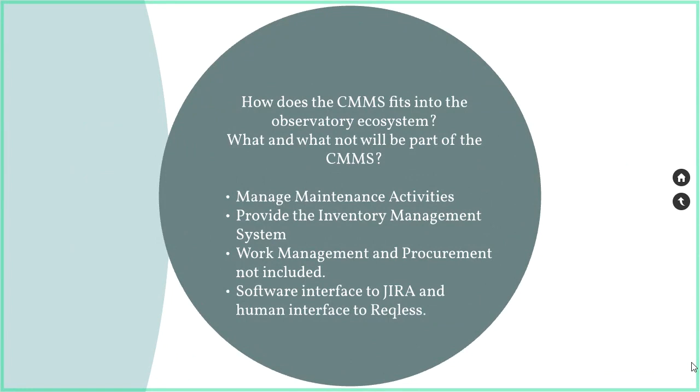This has to do with that we have Jira already in place. We are using Reckless. We will have interfaces to Jira that's automatic. To Reckless, it will be more things that we will have in through a human interface. Somebody has to pick up the information and then go on for procurement issues.